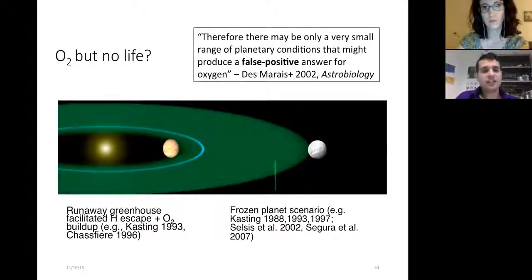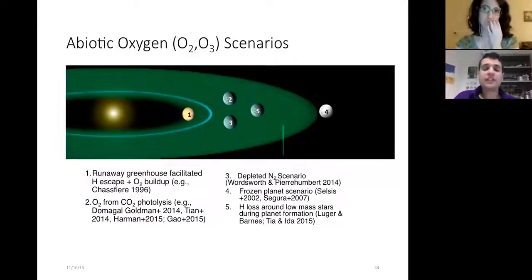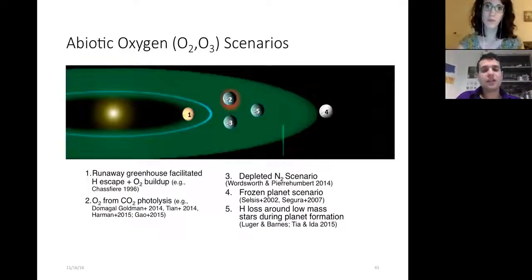So if we go to the next slide. But recently, there have been many more potential difficulties here because there have been all these other proposals for how this might happen inside the habitable zone. And so if we just go to the next slide and talk about specifically O2 from CO2 photolysis, which is probably one of the most easy of these mechanisms to understand.